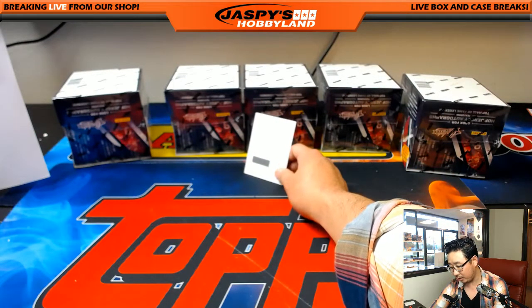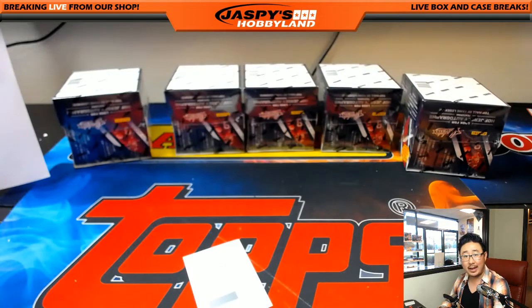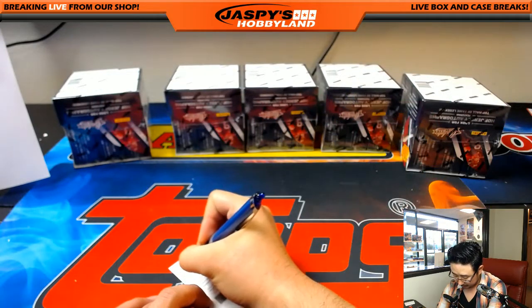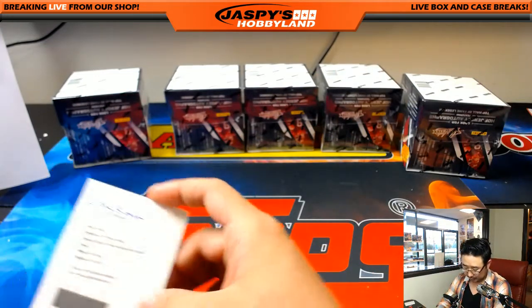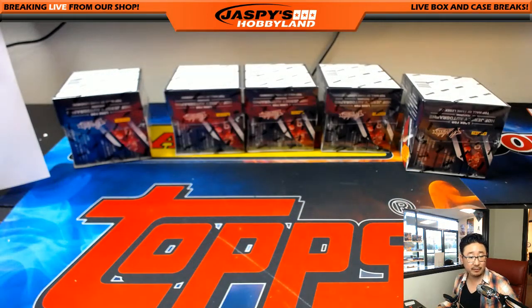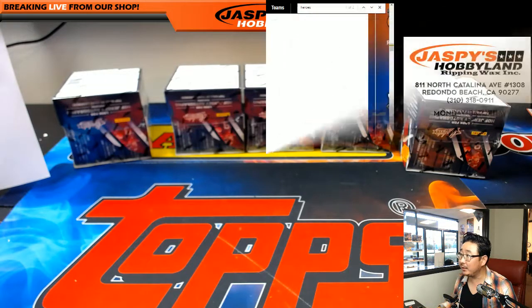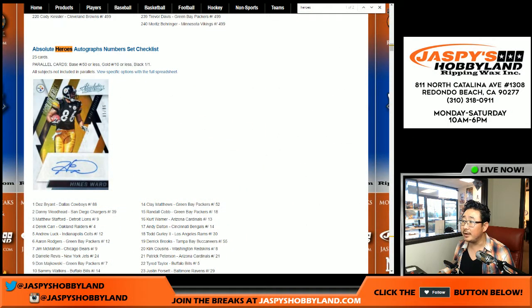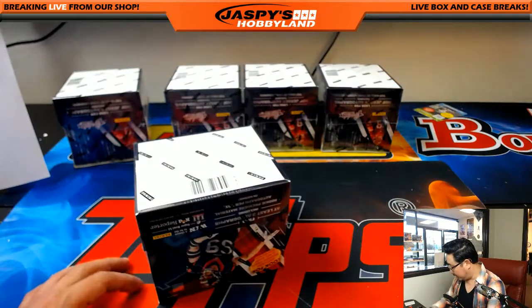Unsung Heroes autographs, numbers. Dez Bryant. Nice one for C. Shep and the Cowboys. There you go, Cody. On the board with a nice Cowboys autograph. Is there a picture of that numbers one? Because I think it's got to be like a relic in there somewhere, right? Oh, maybe not. I think it looks like this. There you go. So it'll be out of 88, his number. All right, next box.